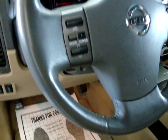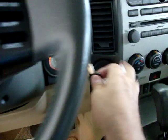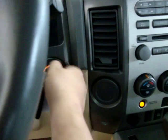I don't know if you can see it from here, maybe better from here. And we have our remote controls for the stereo and your cruise controls over here. So let me get inside of it, get it started, and then first I'm going to show you the DVD in the back. Then we'll do the sunroof and all that.